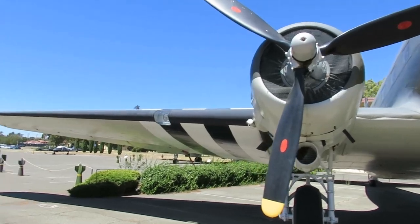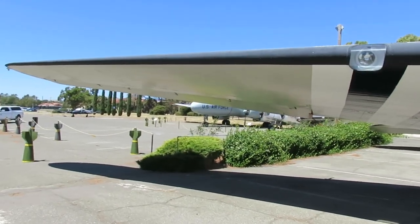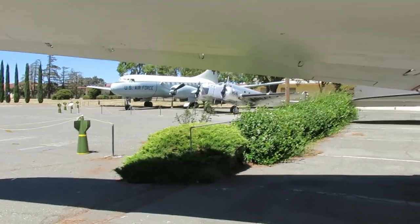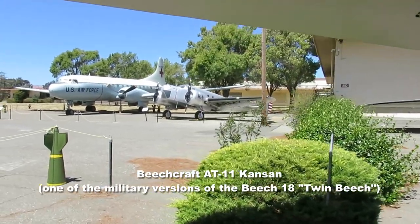Now they've got this area roped off so you can't, well maybe you can. Yeah, it looks like we can. Good. They have an AT-11 here.